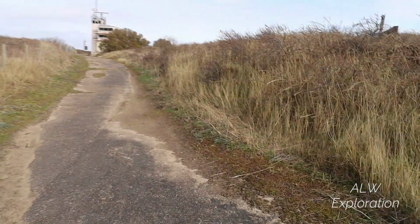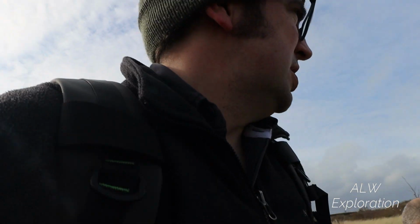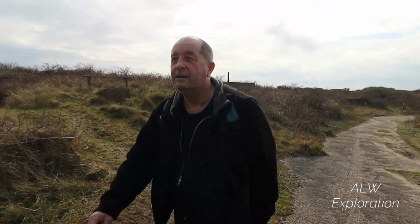But we're trying to view as much as we can in the time we've got before the tide comes in. Luckily the weather's got better, but the tide is still on its way. We've got about an hour and a half until high tide, so we need to get as much done as we can before that time. Time and tide wait for no man. They certainly don't.